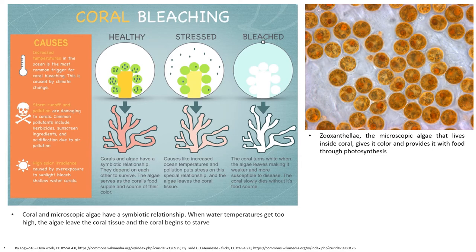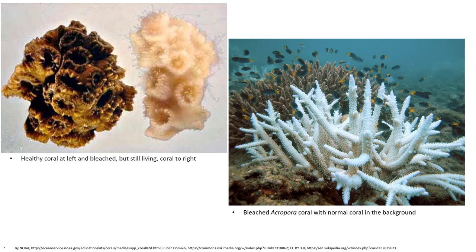Once the oil comes in contact with the corals, it forms a layer on the surface and blocks them from breathing. This impedes their reproduction, growth, behavior, and in severe cases can kill them. Not only this, the oil spills also damage the fine balance in the microenvironment existing around these coral reefs, which include small fishes and other tiny microorganisms and creatures. Here is a picture of a healthy and a bleached coral. Another picture is of a bleached Acropora coral, and behind it is the normal coral, which is alive.